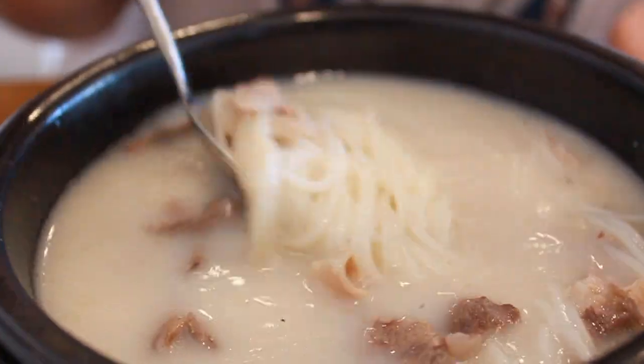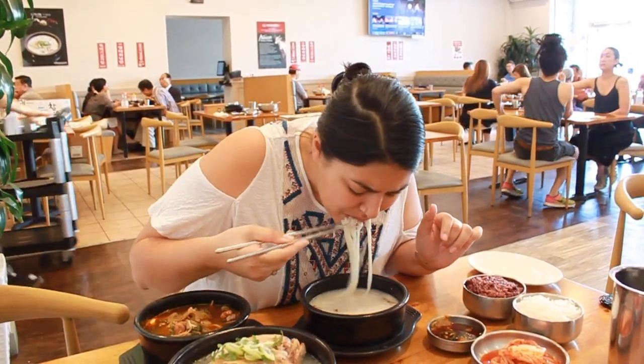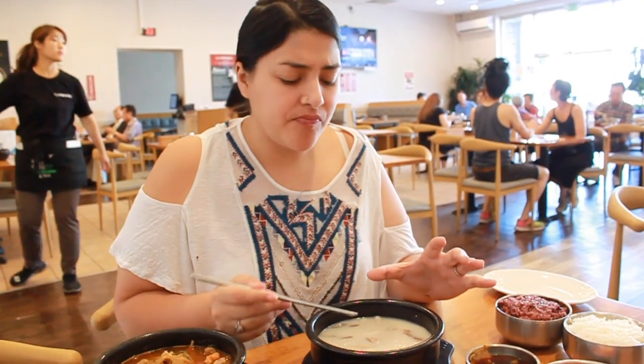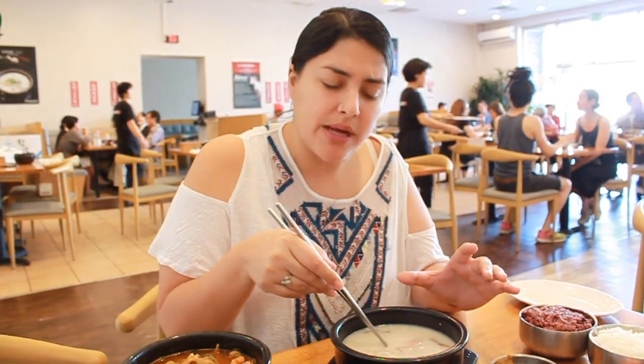Okay, let's try out these noodles. Let's see how they taste. And I'm gonna get some meat in there too. Really, everything in this dish is very light. It's actually very, very light. All the flavors are really mild. I was hoping for a little more flavor.